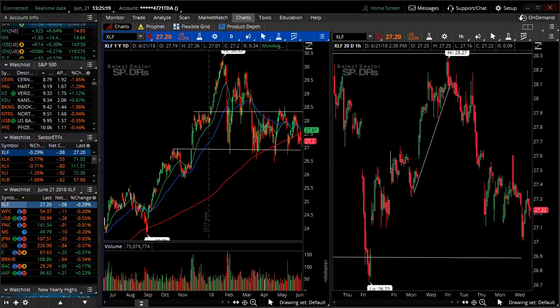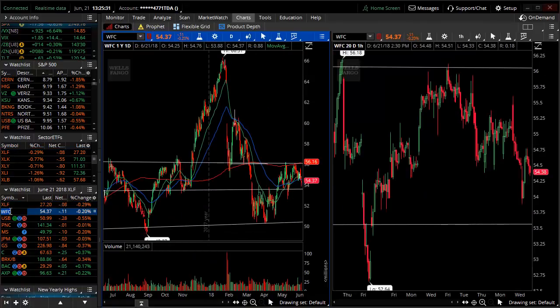just the financials sector spider itself, kind of the broader based ETF, I thought it'd be nice to take a look at each individual leading component or large percentage holding in the financial sector spider. We'll start with Wells Fargo. And here's what we're trying to build out with tonight's video and into Friday and beyond.